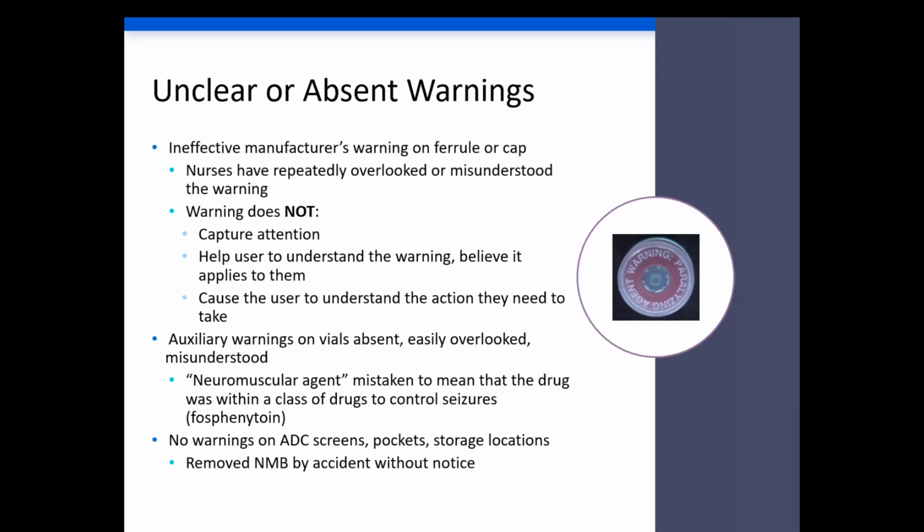There's also a problem, and I should say it's a very common underlying cause of neuromuscular blocker errors, that there tends to be an unclear or absent warning on the vial itself or on the storage location. The fact that the drug causes respiratory paralysis and requires the patient to be mechanically ventilated is often overlooked, not seen, or misunderstood.